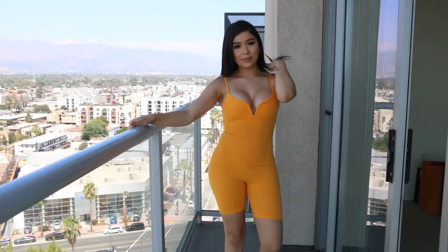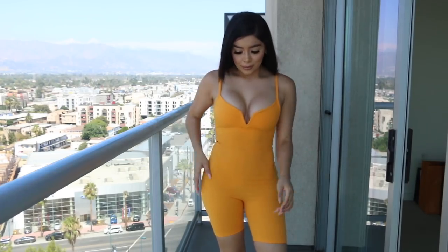Here is one of the very first ones. It's like this mustard yellow. It's so, so cute. And what I love about it is that it has this little wire right here, so it pushes your boobs up. I'm wearing it right now.